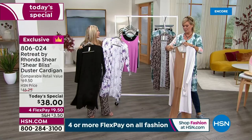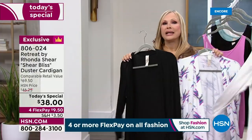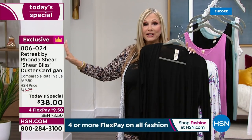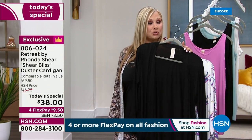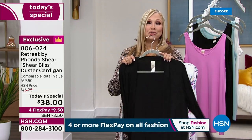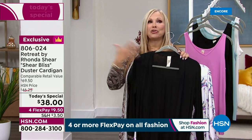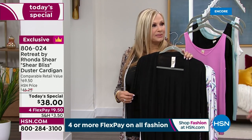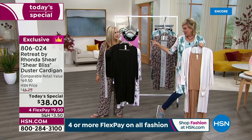Again, my whole thing about this particular line is creating pieces that go with pieces that are already in your life: loungewear, your jeans, a cute skirt. You could have a cute little dressy dress and wear the black or the white over that too. So dusters are universal to wear over everything. I could see a cute short jean skirt with high boots. Absolutely.